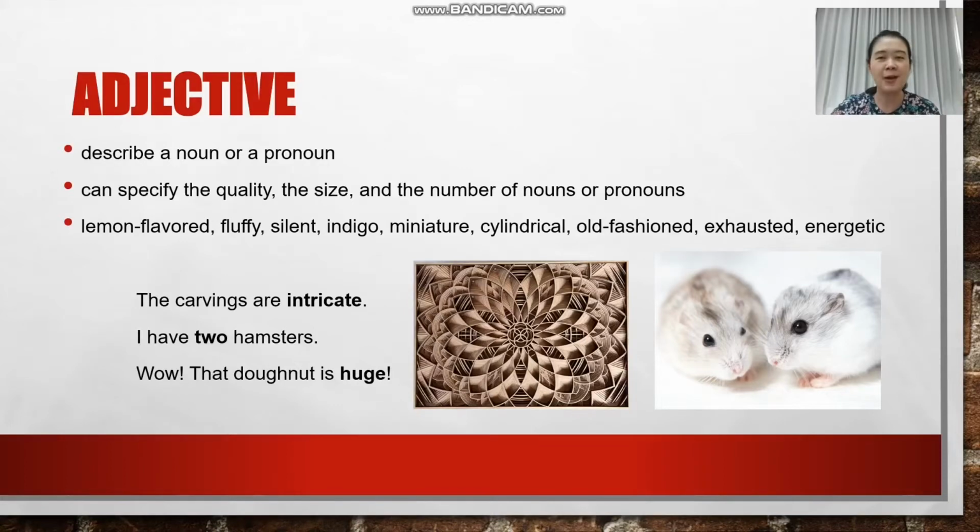Hi again everyone. We have discussed a lot about the previous parts of speech. They are noun, pronoun and verbs, right? And don't forget that each of them has different functions. What about the noun? We use them in order to name, right? To name people, places, things, ideas or events. What about the pronoun? We normally use the pronoun to replace the noun. What about the verb? We use the verb to describe or express some kind of action.